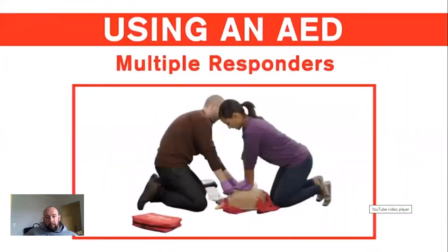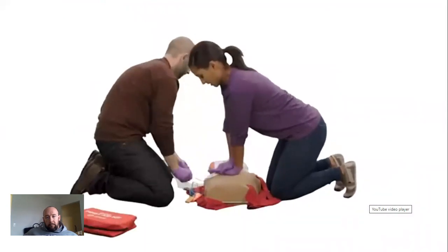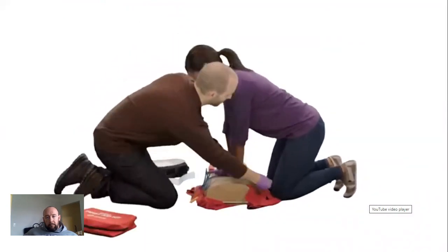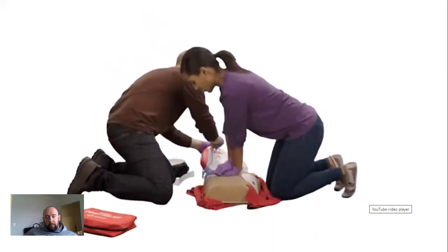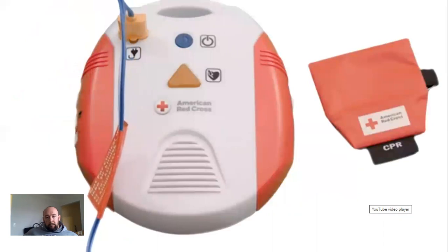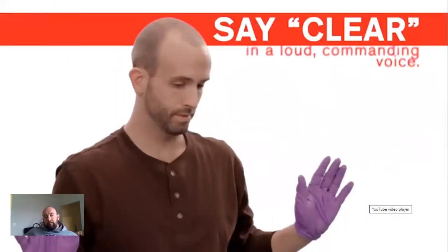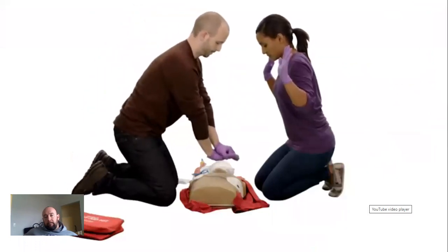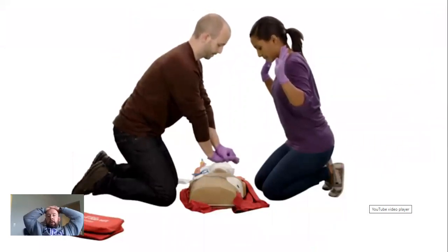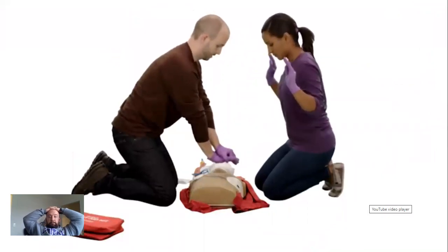If there are two or more responders, the steps will be slightly different. Responder 1 will continue CPR, while responder 2 sets up the AED. When the AED prompts, "analyzing heart rhythm," responder 2 says, "Clear." Clear. Then the responders switch roles. Responder 1 will now operate the AED, and responder 2 will now provide CPR. The responders should switch roles in this manner each time the AED analyzes the heart rhythm.